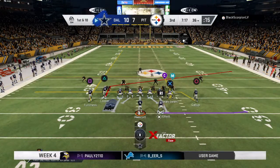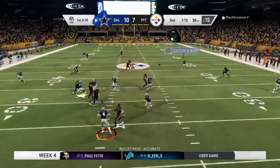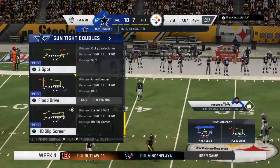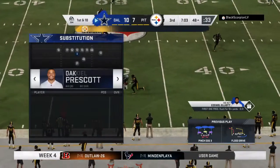Out of the gun. Here's Prescott. He's got a first down and then some at midfield. He gets it across the 50 and down to the 48. Give him 15 there, and the Cowboys have a first.